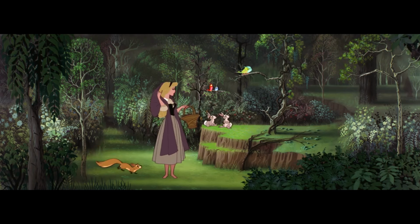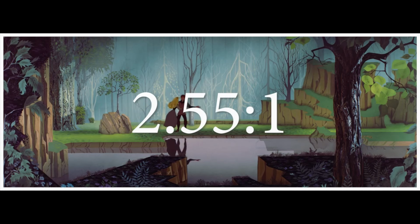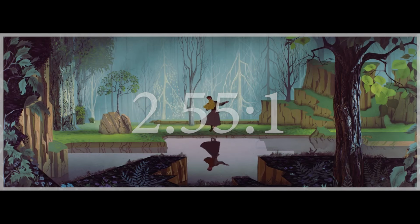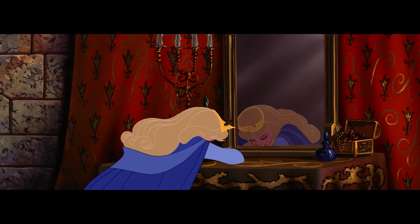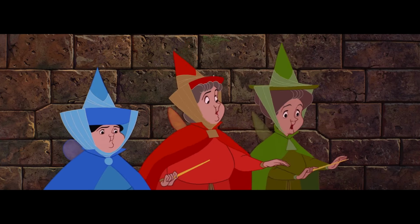Take a look at Sleeping Beauty, for example. It utilized the 2.55:1 aspect ratio, providing an unprecedented amount of surface area that the artists had to fill. And it also didn't help that this film was one of the most detailed, hand-drawn animated features that Disney had ever produced. Take the scene where Aurora is crying in her bedroom, and you'll see the detail I'm talking about.